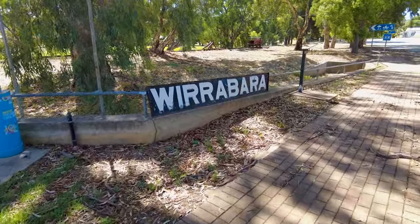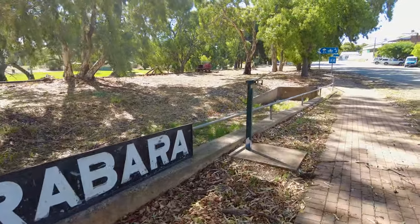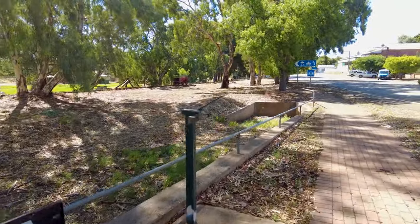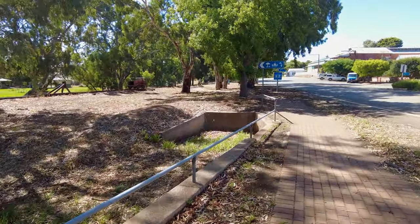Here in the park on the main road at Wirrabara, there appears to be a little bit of a collection of railway remnants of sorts. Even a railway cart on some railway track there. Let's get a bit closer.